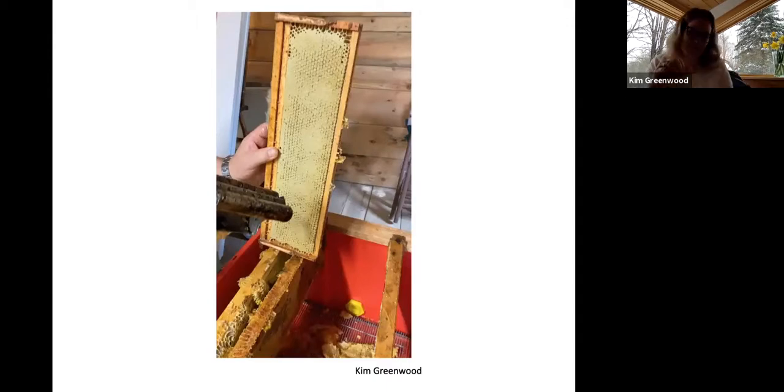So I'll talk you through this. That bar in the foreground is a heated knife. And my husband's about to take the heated knife on top of that frame and take off what's called the cappings on the cells and run it down.